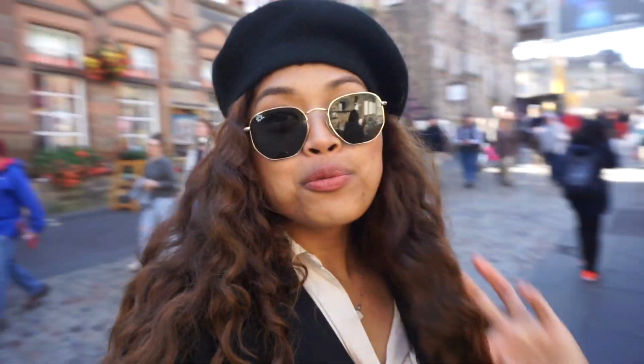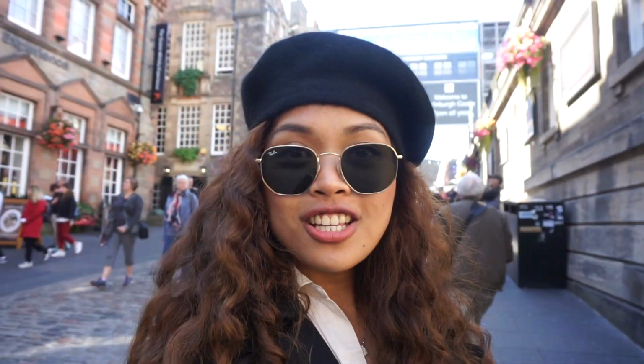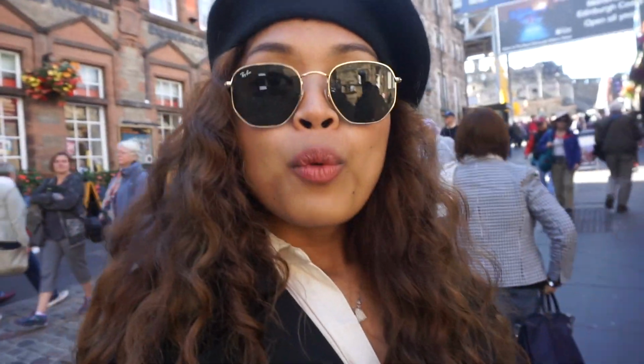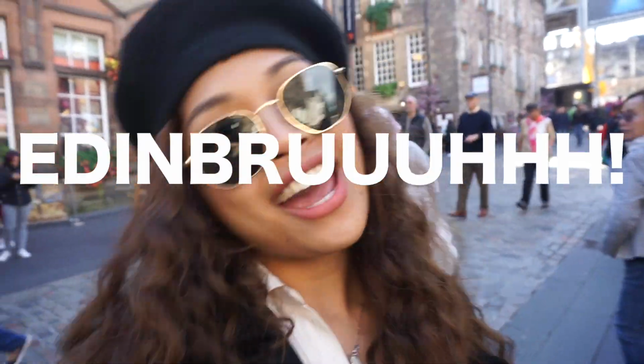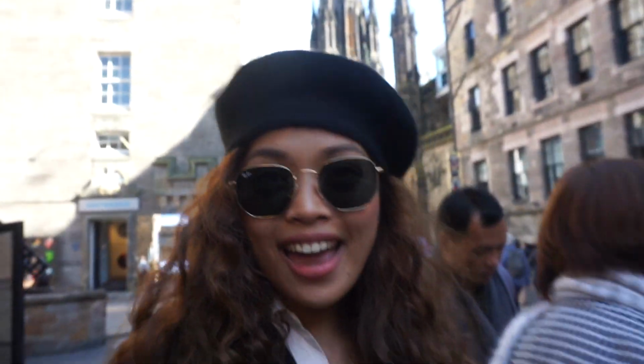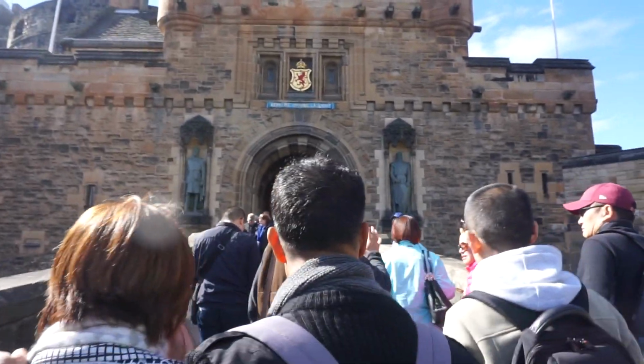Hey guys, so the group tour has already ended and we just had our lunch, and now we are going to what they call Edinburgh Castle. So we're gonna start touring that. We're gonna go inside and see how it looks like. Edinburgh Castle.